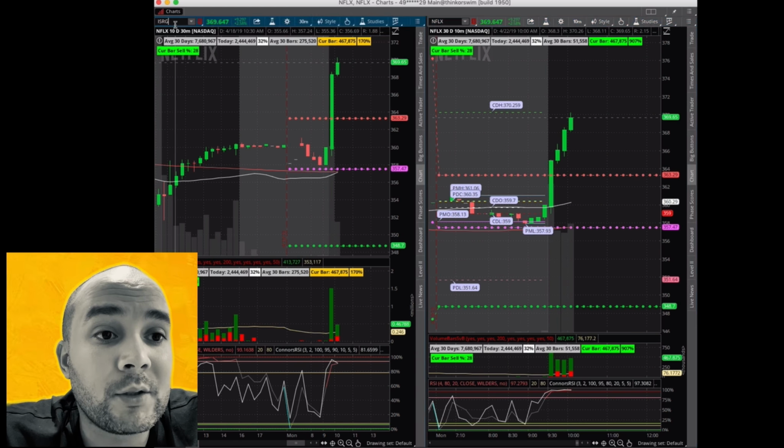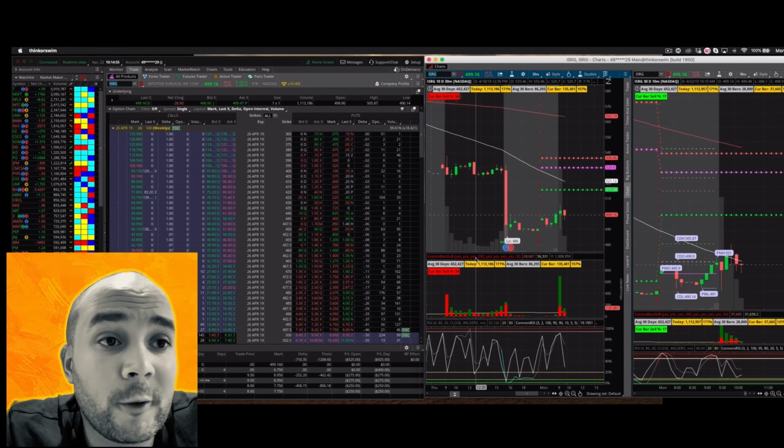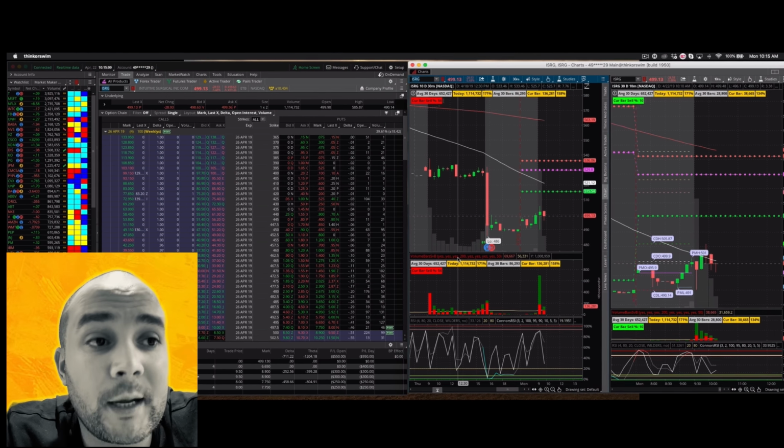On ISRG, again, I took the opportunity to add 10 more, this time a little closer to at the money. I put in my order for 10 and left it at that. On SPY, once it started coming down, I got filled in ISRG. When SPY started coming down below that pivot, I kind of wanted to add 10 more, so I kept a close eye on it to see if I was going to get right back into it or add some more. All right. As you can see, we got filled on ISRG. So now we're up to 15 contracts on ISRG.